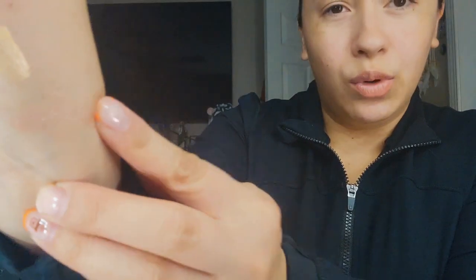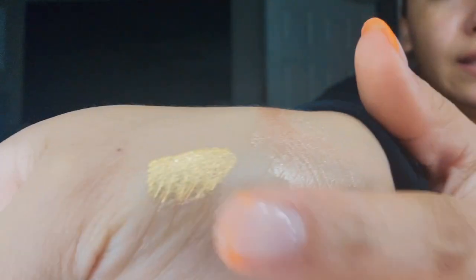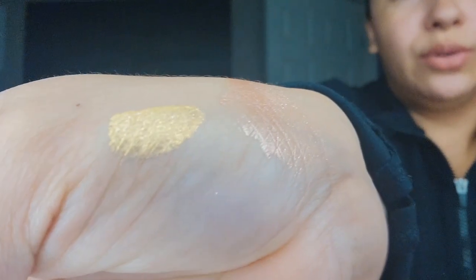Okay, this is the highlighter, the way that it looks. I'm gonna do a quick little swatch for you guys because I know you want to see. But look, if you blend it out more, it looks really nice. Okay, I didn't do that right, but I don't know if you can see it better there. But this is a highlight, and then this is the eyeshadow.